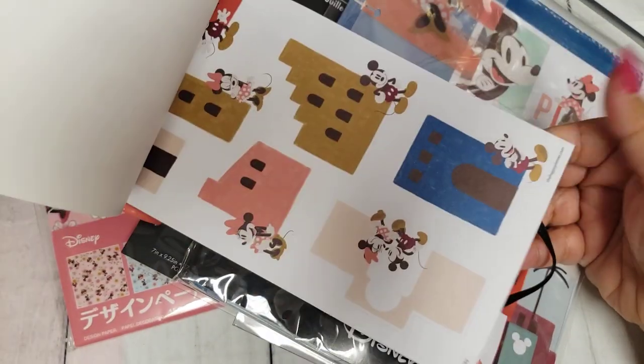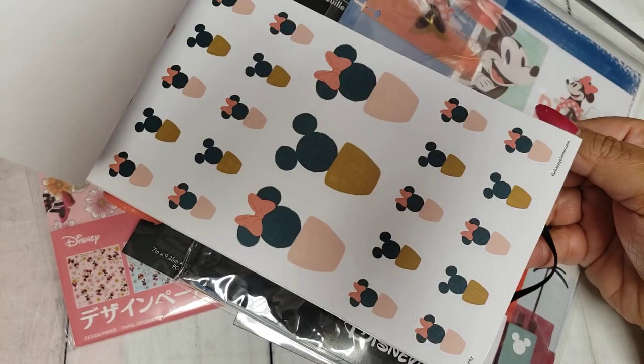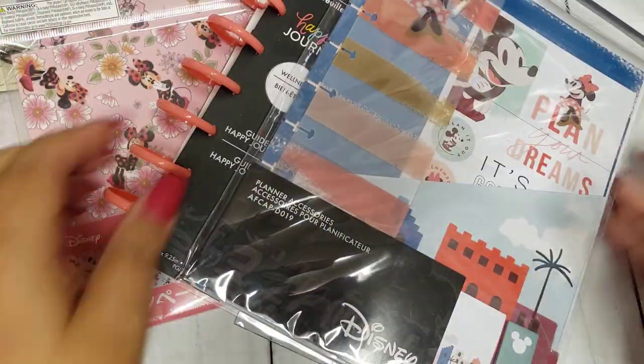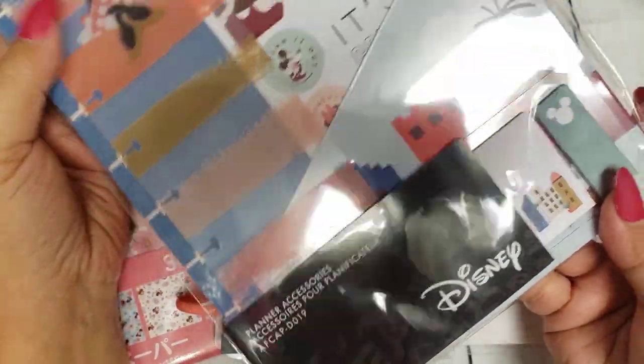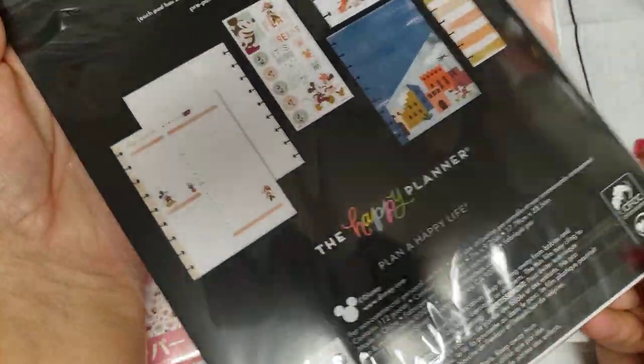Arlene, you spoiled me. This was like a blessing. I'm in shock for one that you entered. I'm in shock that you sent me all this stuff. This is crazy. And then she also included the Happy Planner accessories, the sticky notes, little dashboard. Oh my gosh, look at everything that's in here.